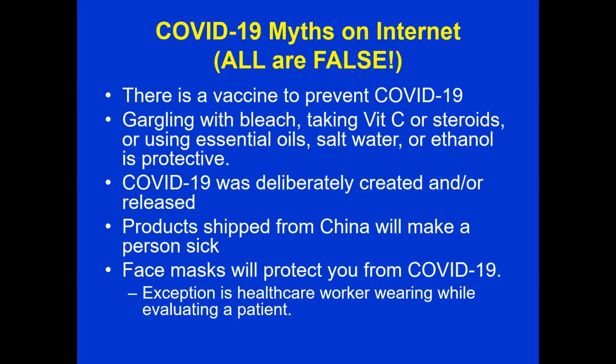After a hard day's work and dealing with COVID-19 all day, a glass of wine might be nice, but otherwise it really has no effect against COVID-19. Another rather distressing thing is that people are saying COVID-19 was deliberately created and or released. There's absolutely no support for that notion. People are also writing that products shipped from China will make a person sick. Again, that is not true.